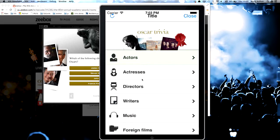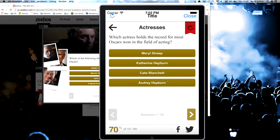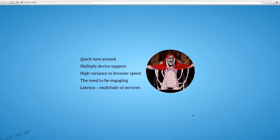an iPhone. As you can see, you have to adapt to a slightly different look and feel. We went for a simpler version with this, and it plays in much the same way. You can play all the questions, and at the end, you can share your scores. There's a big leaderboard. It's all good. So that's the sort of thing we build.